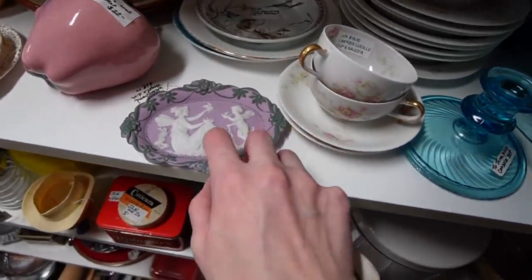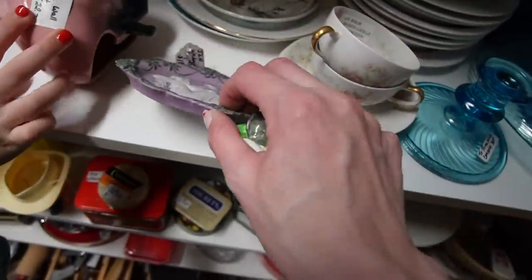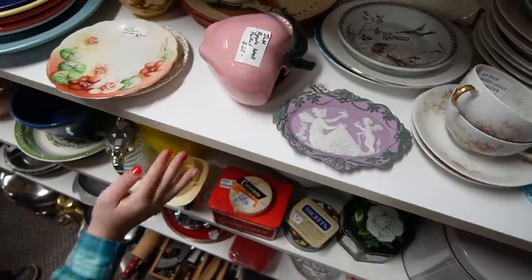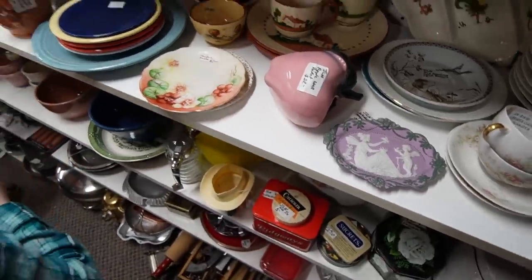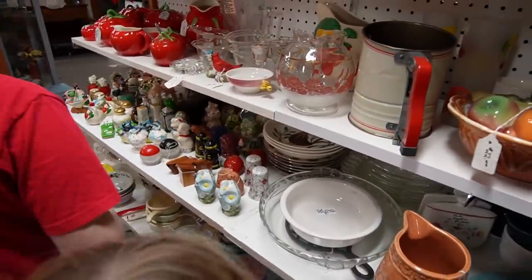That's pretty. Pierced ware. I was looking at, is it Wedgwood? They have that marked as Wedgwood. I think it's just German. What is this? That is a wall pocket. Look at this. Hmm? Look at these birds. Yes, birds. Goodness gracious. I think we lost Kate.